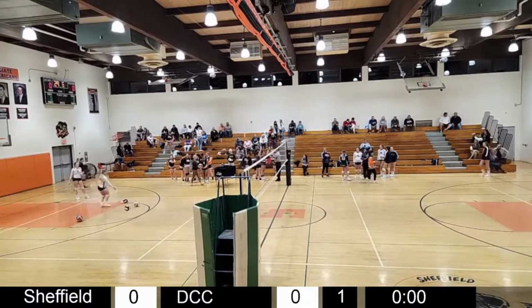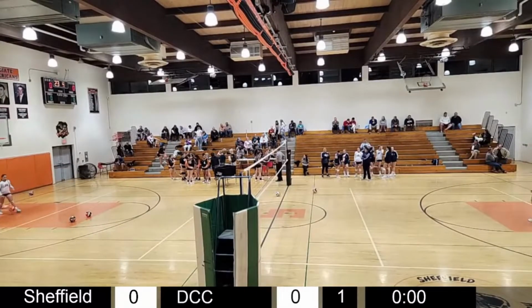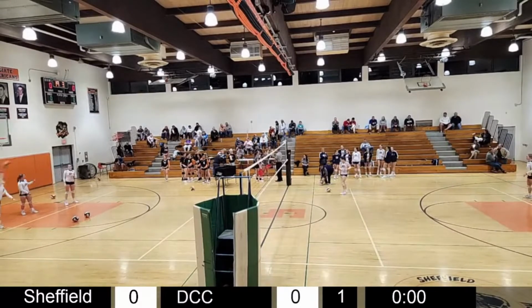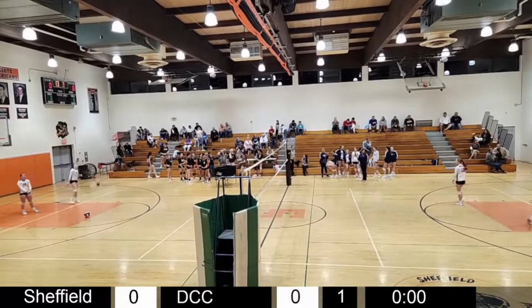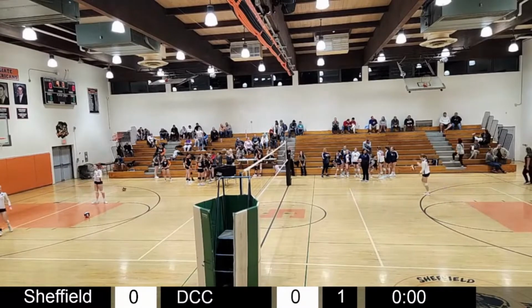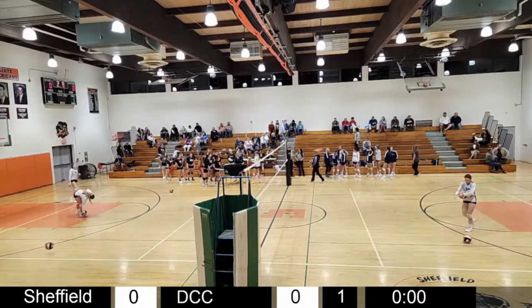And the aforementioned players to watch for Sheffield, the lone senior in the starting lineup, Lexi Goldthwait. Again, she had a strong match the first time around in this matchup with 11 kills and 14 digs. And for DuBois Central Catholic, Kaylee Risser, big-time hitter, had 10 kills in that first matchup. So, again, those are 2 hitters to definitely keep your eye on here tonight for the Lady Wolverines and the Lady Cardinals, as teams are just finishing up with their pregame warm-ups.